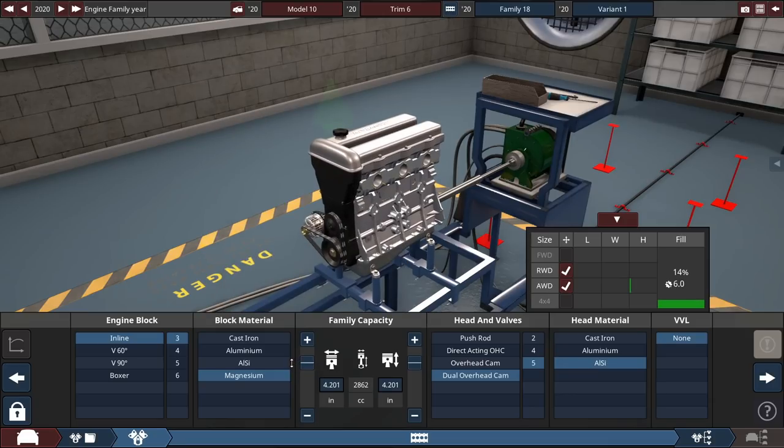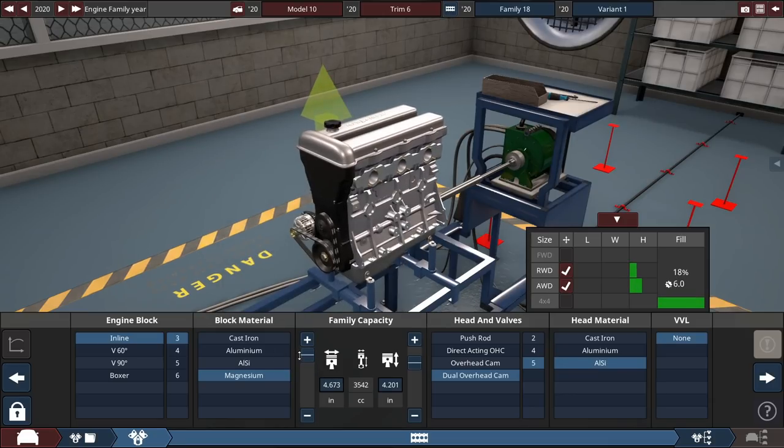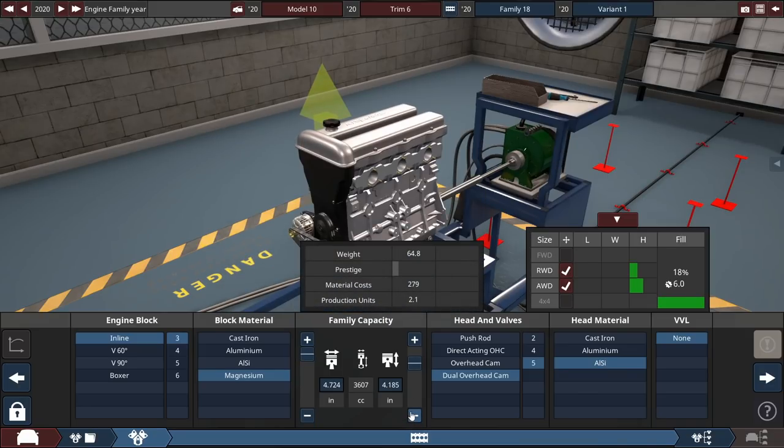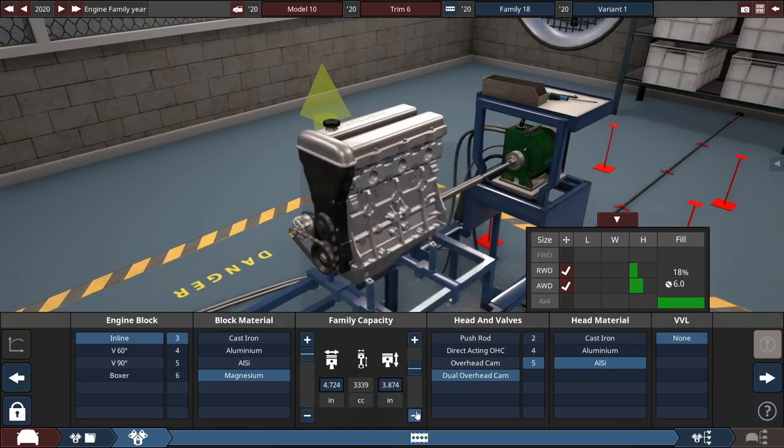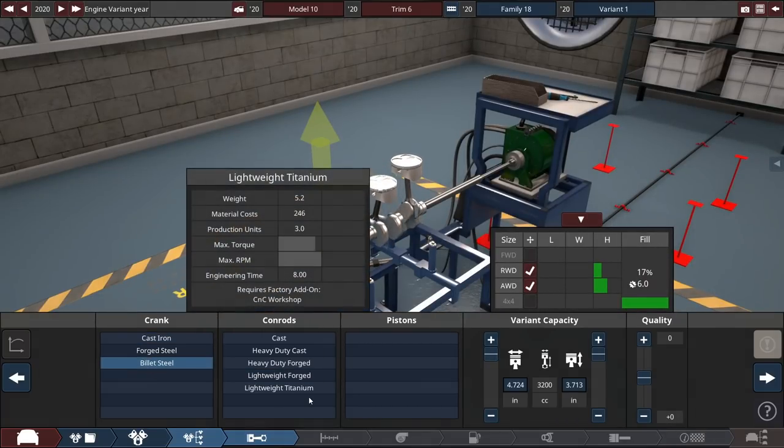So we're going to go for around a 3.1-liter engine. We want a maximum bore, if we can, and lower the stroke down, ideally under a 4-inch stroke. We might be able to get more horsepower than my test cars then. So I'll go for 3.2 liters, and I might lower to 3 liters depending on what we need.